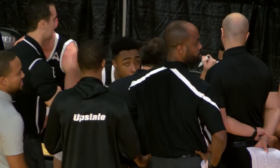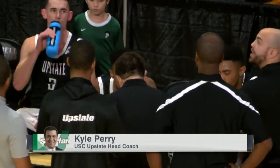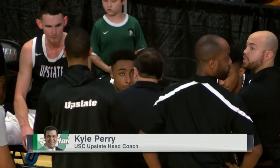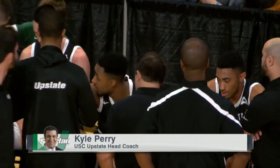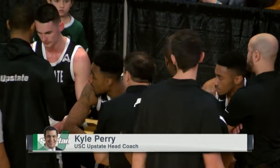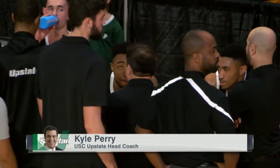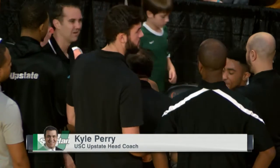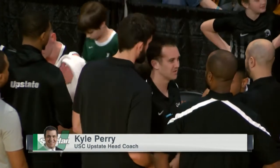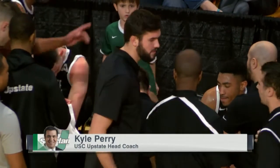USC Upstate, in the middle of that pile is Kyle Perry. Now Perry has a connection to a well-known head coach as well. So Perry played at Georgia Tech in 2001. He played for Bobby Cremins. He didn't get to see the floor very much, but he was a three-time academic All-American. He was promoted to head coach after 8 years as an assistant, when Eddie Payne stepped down on October 3rd for health reasons.